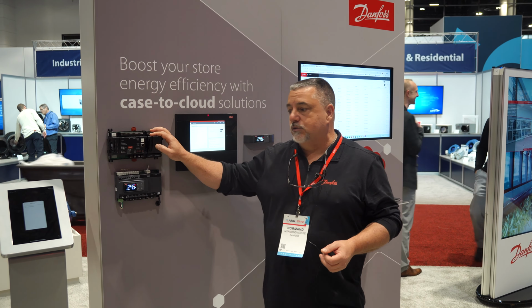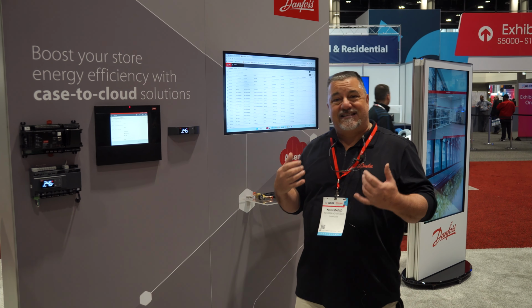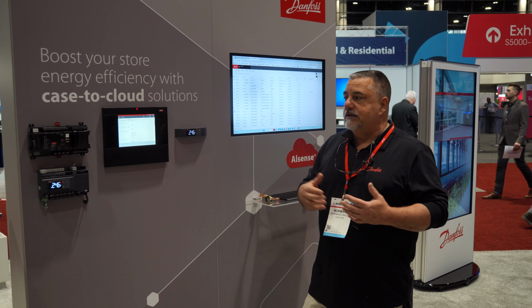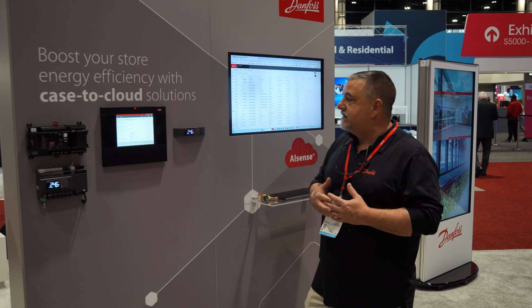All of the data coming into here is ingested into our new digital services platform called AllSense. This is alarm monitoring, energy monitoring. We can do solution control. What I mean by that is we also do a program called Health Check, which makes sure all the controllers stay on the network, they're healthy, they're communicating both to and from. We can do that as little as 5-minute increments up to an hour, depending on customers' requirements.